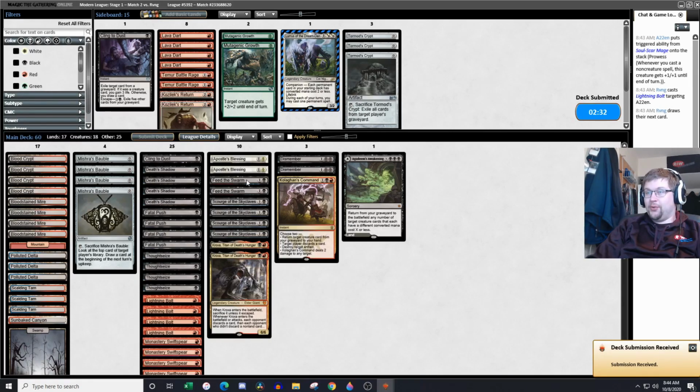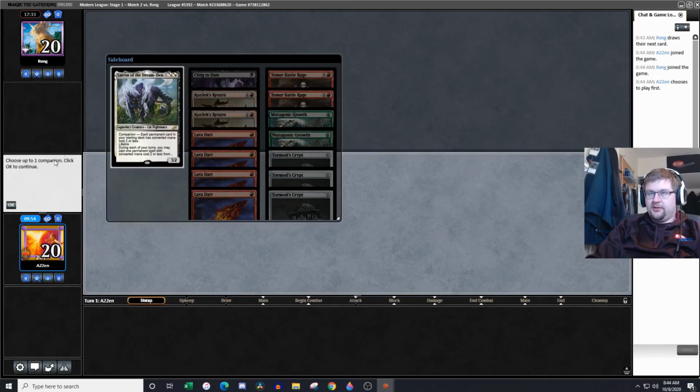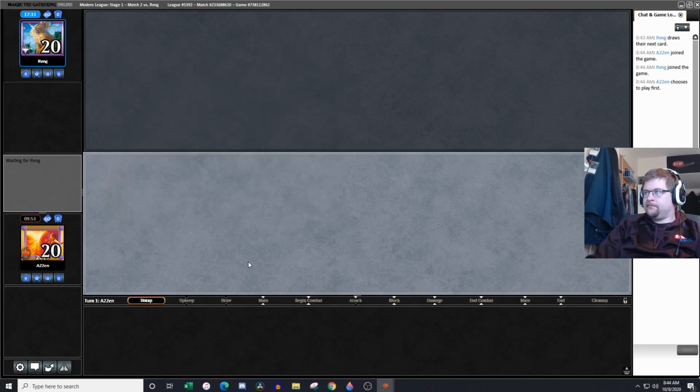Feed the Swarm. I don't know. Feed the Swarm only is equal to CMC, right? Or is it power? No, it's gotta be CMC because it destroys an enchantment. I would like to play first. They didn't even know they had the bolt on top. They just drew it. It's so lucky.